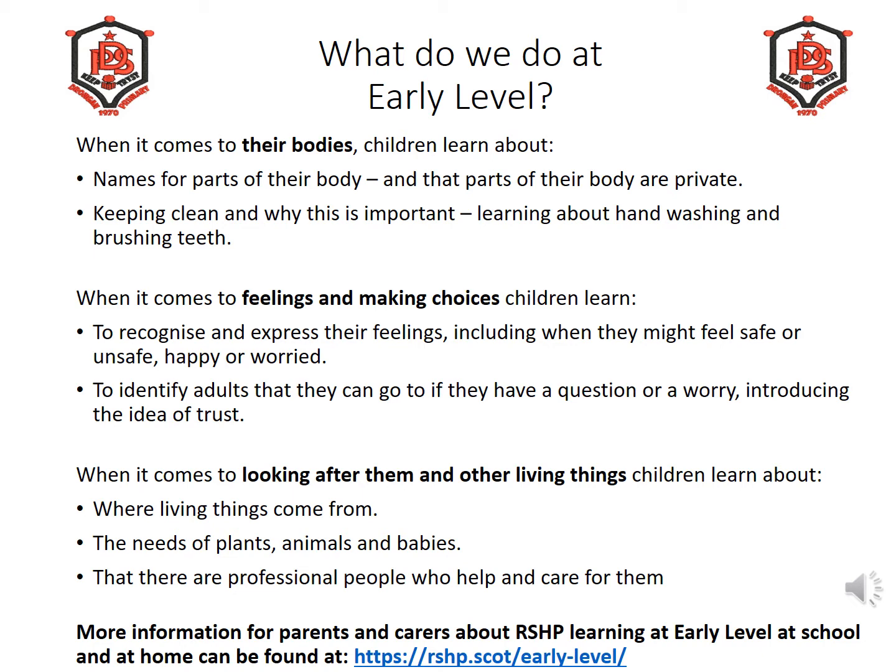Children will also learn about keeping themselves clean. Why is it important? About hygiene, washing hands, brushing teeth, and that kind of stuff.